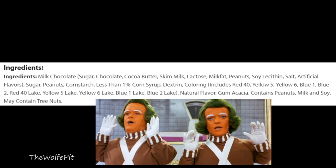Maybe that's how Oompa Loompas are made. They eat too much candy with artificial colors. If you want your kids to stop eating so much candy, tell them if they keep it up, they'll turn into an Oompa Loompa.